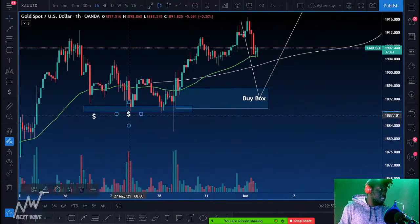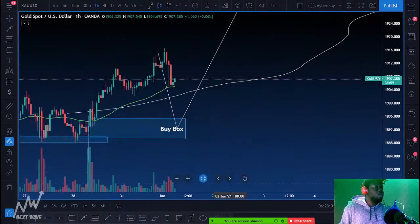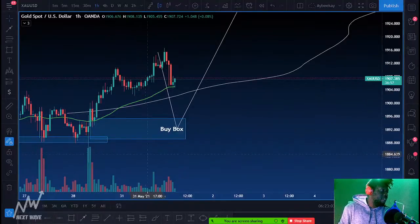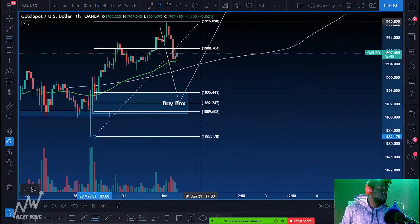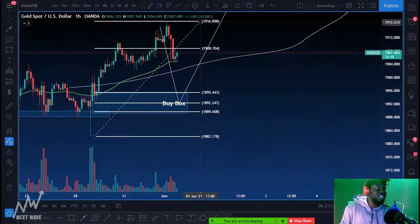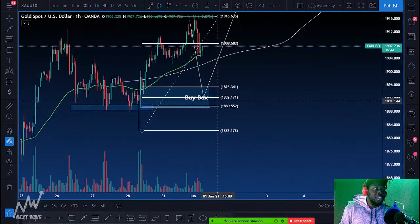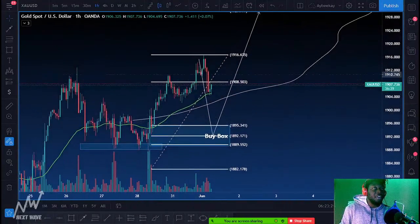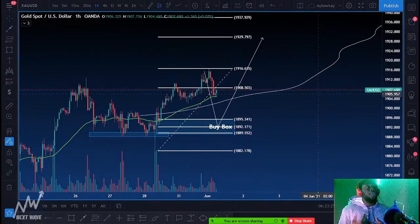That is a big sign to me that tells me that price probably is going to keep pushing to the upside. And so I wanted this retracement from this low of 1882 to the high of 1916. And price to come into this buy box, right? 1892 would be my entry for a potential buy, and then I'll take price continuing to the upside. So this is more of what I would want to see on gold if I were to get into anything.